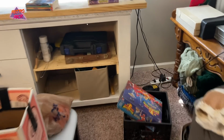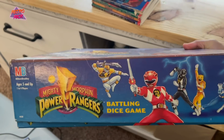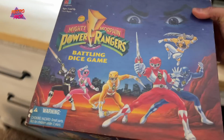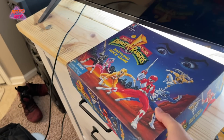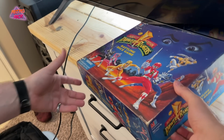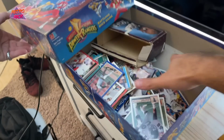Cool. Well, this is cool right off the bat. This is a battle dice game, I'm sure. There's actually not a game in there. Okay, it's just a box. The dice I've actually been playing with in my hand the whole time. Oh, there they are. That's amazing. That's just a cool display piece. What's in there? It's like old cards and... Oh, here you go. Okay.